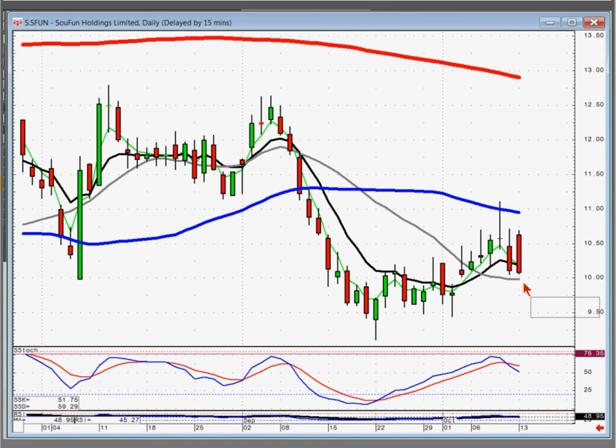This one you can still short on weakness, because if we've moved from 12.50 down to 9.50, this should move down to about the $7 range, or again another 30 some odd percent down to the downside.